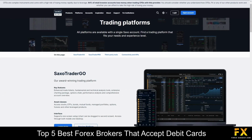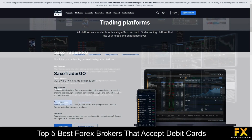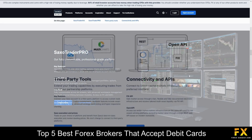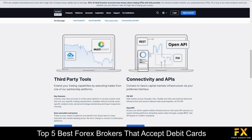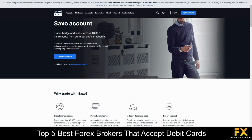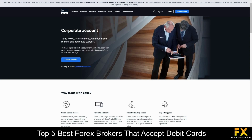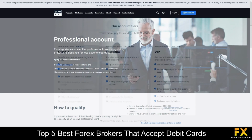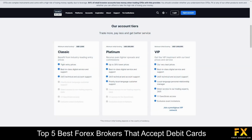Available platforms are featured on the Saxo Go and Saxo Pro trading platforms, with access to third-party tools and APIs, which are supported as a web-based browser application and on Windows, Android, and iOS operating systems. Their accounts are available on Demo, Saxo, corporate and professional accounts, with Classic, Platinum and VIP tiers, which provide 24 hours a day, 5 days a week customer support services, lower prices, access to over 40,000 instruments, and more.